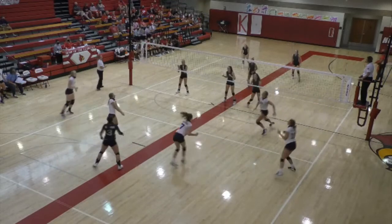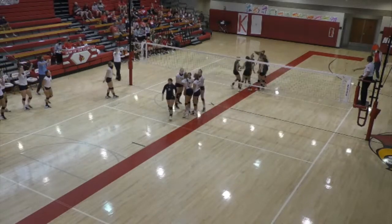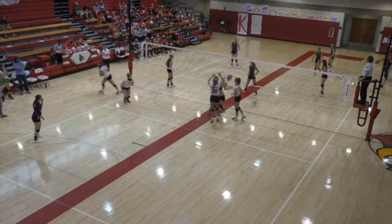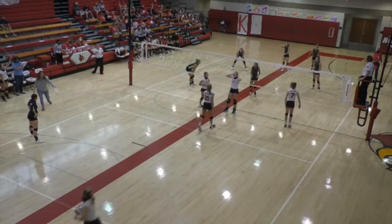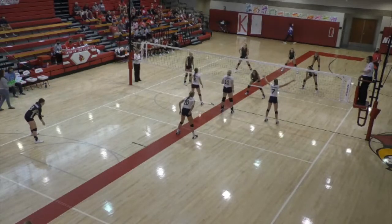Serve comes across. Sides pops it up. Skipper goes outside to Jacob. Point for the Panthers. 24-22. Panthers 1 point away from closing out Smith Center in 3 sets. Armin comes in. Panthers.